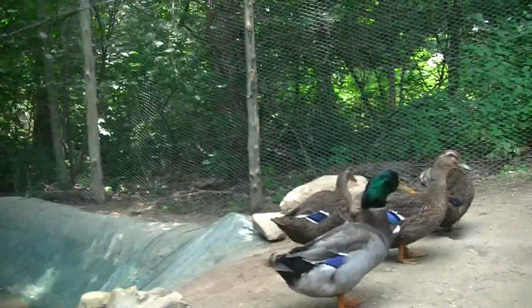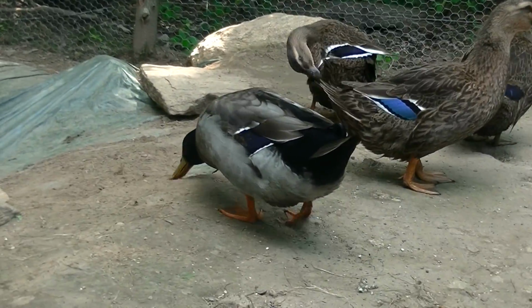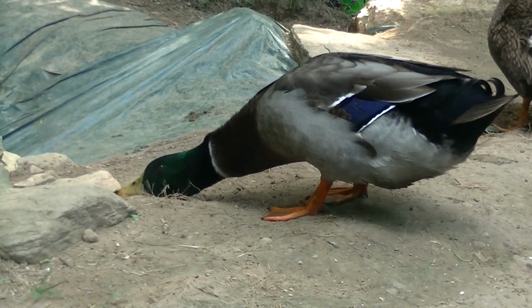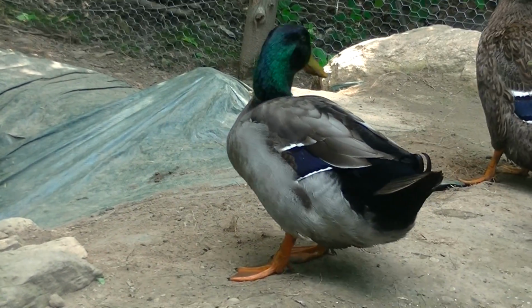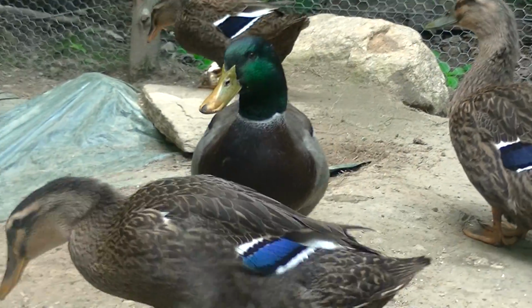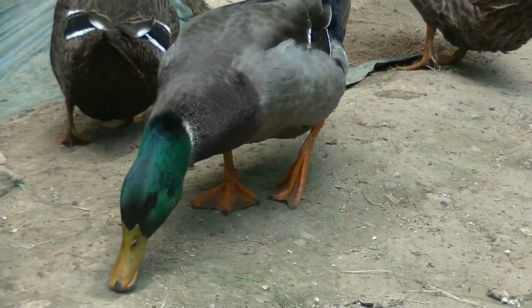But our drake is coming along very, very nicely. I can show you, he's right over here with me. His coloring is coming in beautifully. He's almost fully a male there. His head is turned completely green. He's got the white ring around the neck, the gray underneath. He's absolutely gorgeous, turning into a real male.